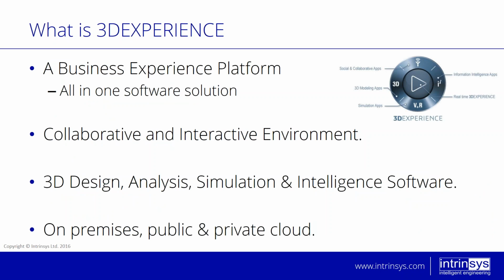So let's go into what 3DEXPERIENCE actually is. This is the actual platform I'll be using. 3DEXPERIENCE is a business experience platform. It's an all-in-one software solution. It's collaborative and interactive. You find everything related to a product lifecycle on this platform.